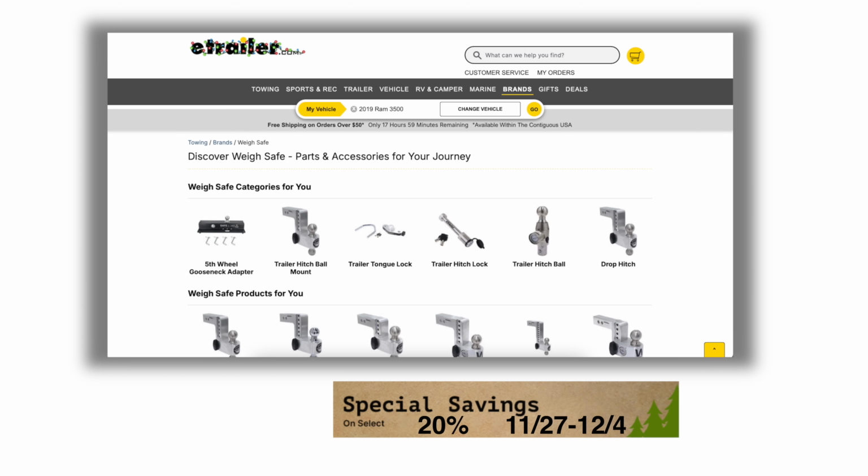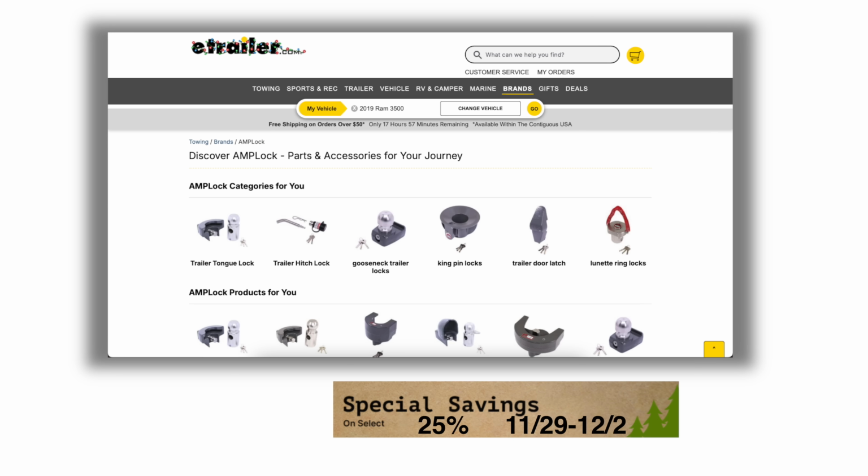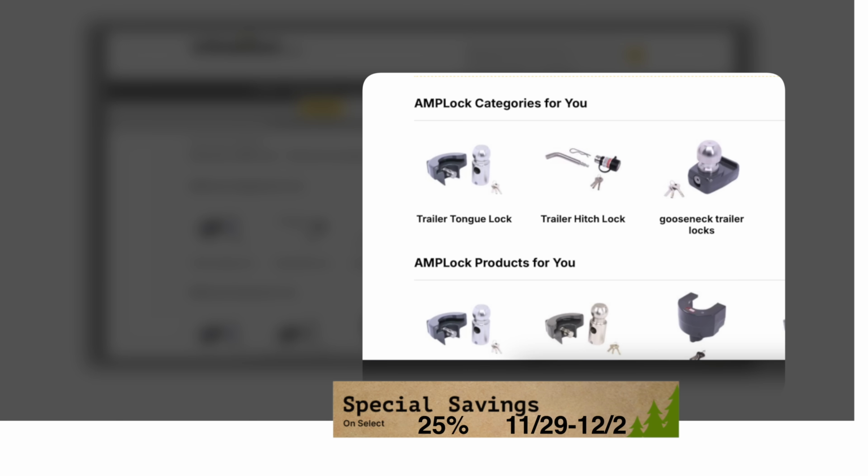If you're looking for a hitch, I know WaySafe has, I think, 20% off a lot of their products. We also have Amp Lock up to 25% off. If you're looking for a lock for your trailer or your fifth wheel, might be fun to actually get some of those right now and see how sturdy they are. Put them through the ringer while they're on sale. Possible future tests to share.